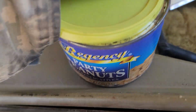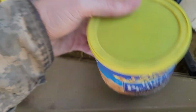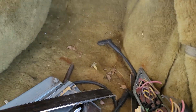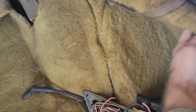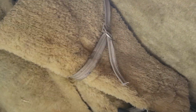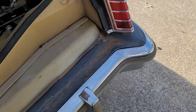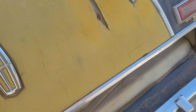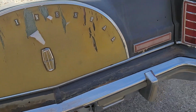Oh. Interesting. There's a jack in here. And unfortunately for me, she's missing her factory toolkit. Dang, that'd have been cool to have. Oh well. Let's take a look at what we do have, though. On the plus side, all of the letters on the Continental spare are there.